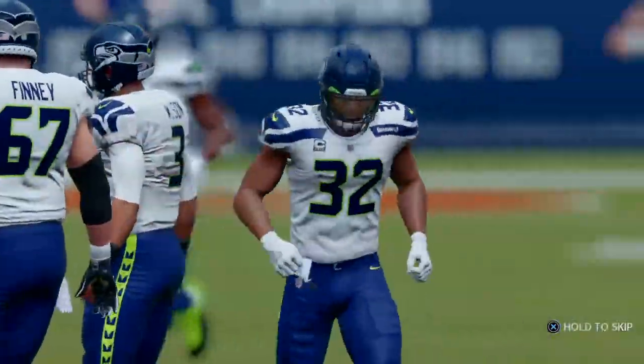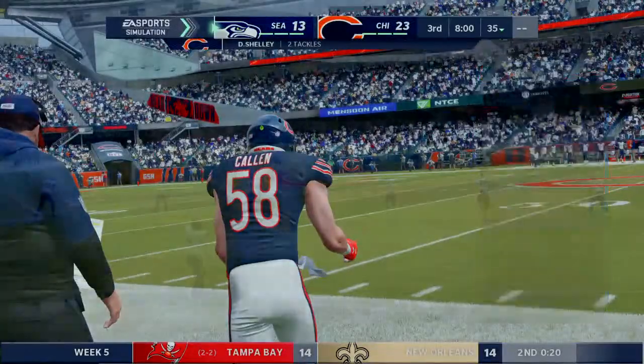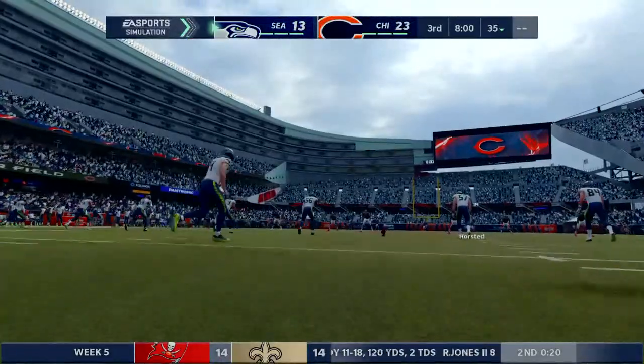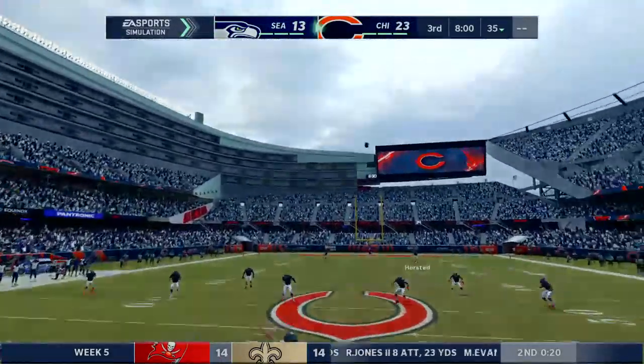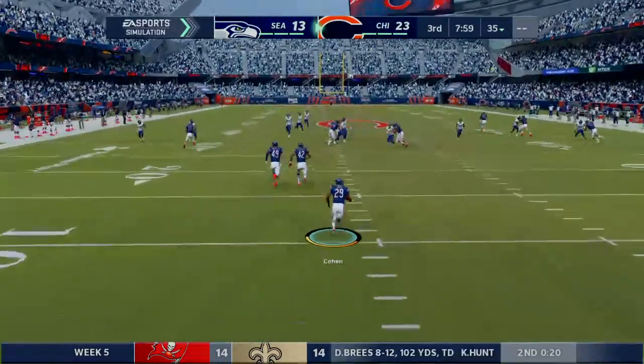So we reach halftime here. And okay, so much for our halftime break. Apparently we're going to get right back to it. 13. Michael Dixon. Set to resume. Here we go with the second half. The Bears holding the lead and ready to receive the kick.